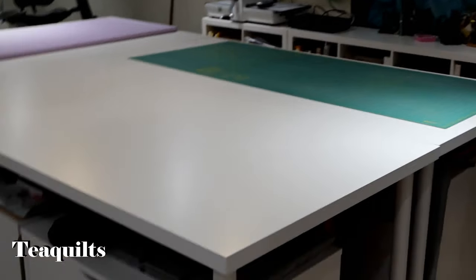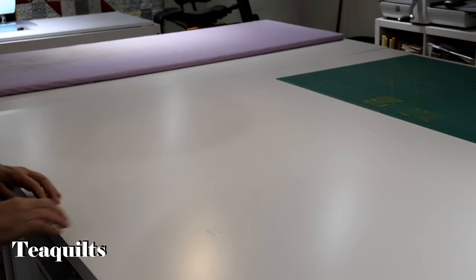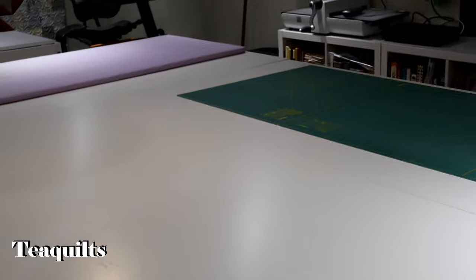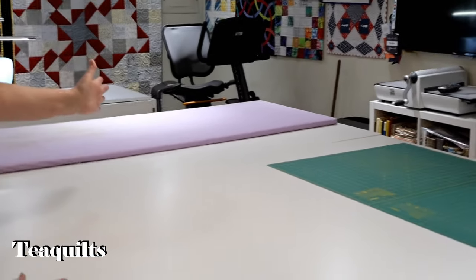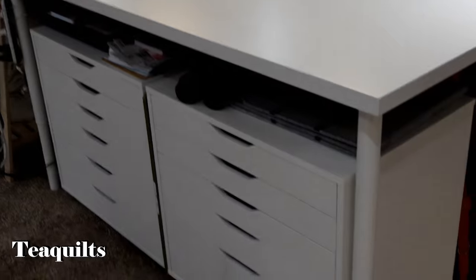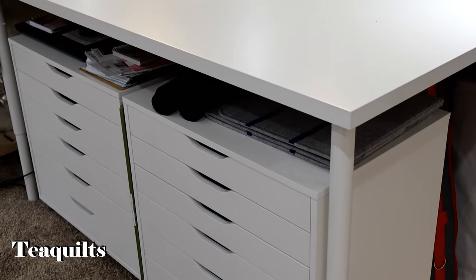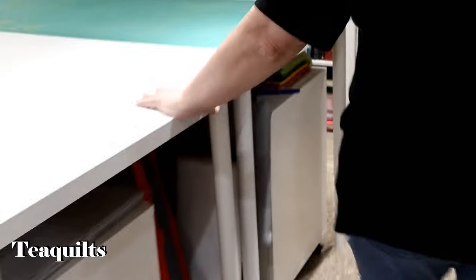These are three tables, and the table that you want to get, the width is half of the length. So when you put two together, then you can put the one on the end. Very nice and very creative. The Alex drawers fit beautifully underneath. The legs are height adjustable. I'm short, I'm 5'2", so I have them adjusted for my height. I have additional storage under here.